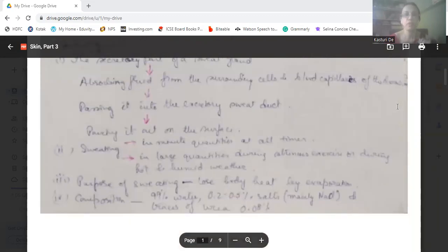Now, sweating occurs in minute quantities at all times. Throughout the day, sweating occurs in minute quantities, but in large quantities during hot season, humid season, or when we are doing strenuous exercises. That time also sweat comes out.